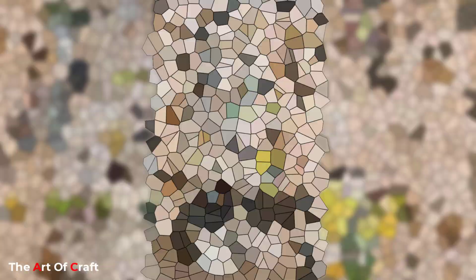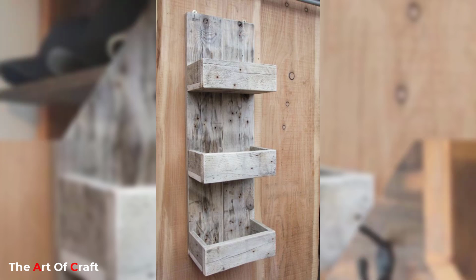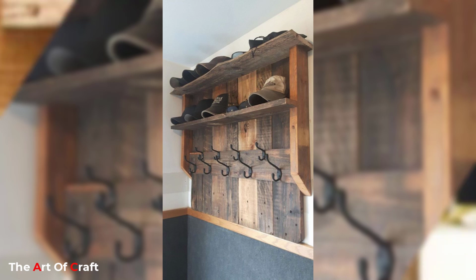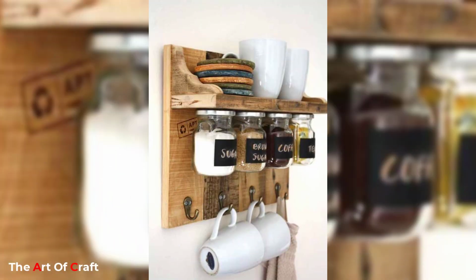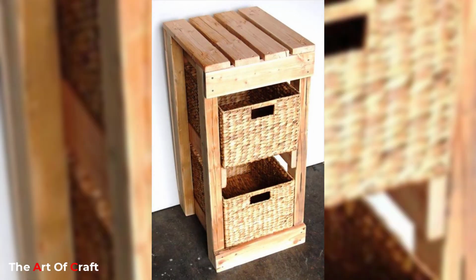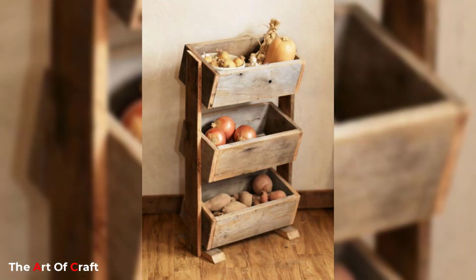Looking for some easy pallet furniture ideas? You are in luck. Pallet furniture is becoming increasingly popular and it's easy to see why. Pallets are relatively inexpensive and they provide a great blank canvas for creative minds. Whether you are looking for a new pallet coffee table, pallet bed frame, or just some simple pallet shelving, there are plenty of pallet ideas out there to choose from.